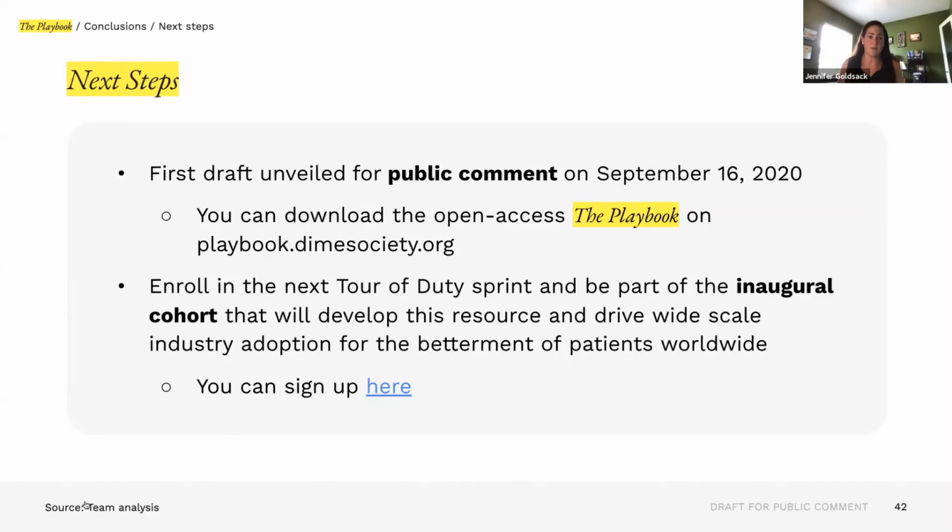So I think the most important thing to say is we have a draft of the playbook. It is available for you today. I think it probably went live about 3 minutes ago. If you go to playbook.dimesociety.org, it is there for your download and for you to use with your teams.